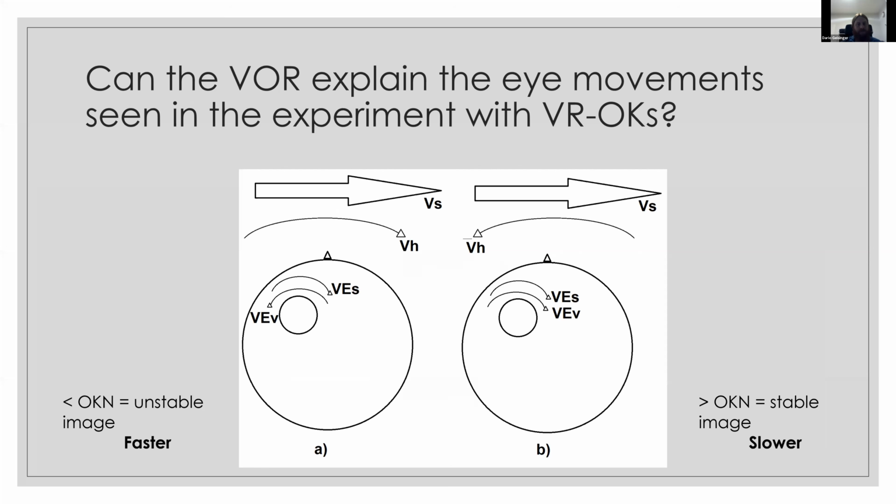So in case A, we have the stimulus Vs going from left to right. We have the velocity of the head also going from left to right, so this is in the same direction as the stimulus. And then we have VES, which is the velocity of the eye due to the stimulus. The slow phase will go together with the stimulus. But we have the velocity of the eye due to the VOR, and that will be in the opposite direction. So if something is trying to move my eye towards one direction and there's another thing trying to move my eye to the other direction, effectively my eye is being slowed down. And slowed down means that I will have a slower velocity, so I will have fewer corrections. And that's what we've seen actually happens in VR optokinetic.